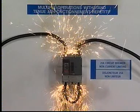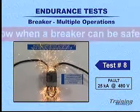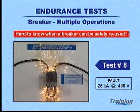This is a freeze frame of the 8th and last test. When utilizing a multiple-use device, the key thing is being able to know when that device can be safely reused.